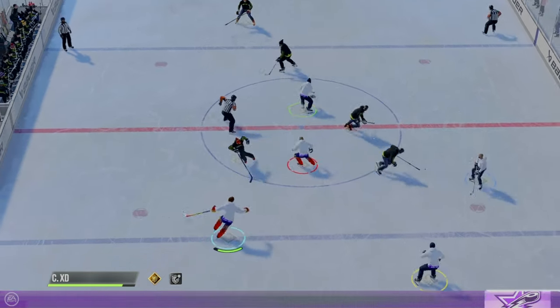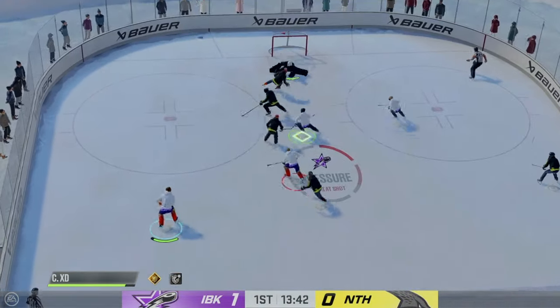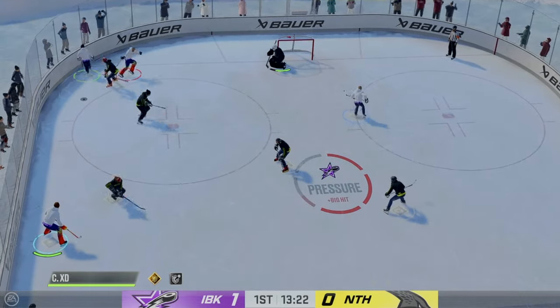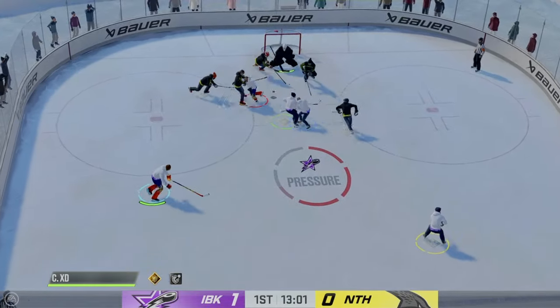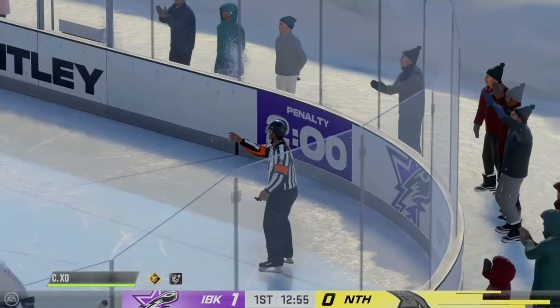And off the draw, they win the faceoff. The Icebreakers get a hold of it. A big time save! Oh, my goodness! Well, throw technique out the window. This time, it's all about the competitive will to get to that puck. Great reach with the poke check by Marchand. Penalty coming up as the play's blown dead.